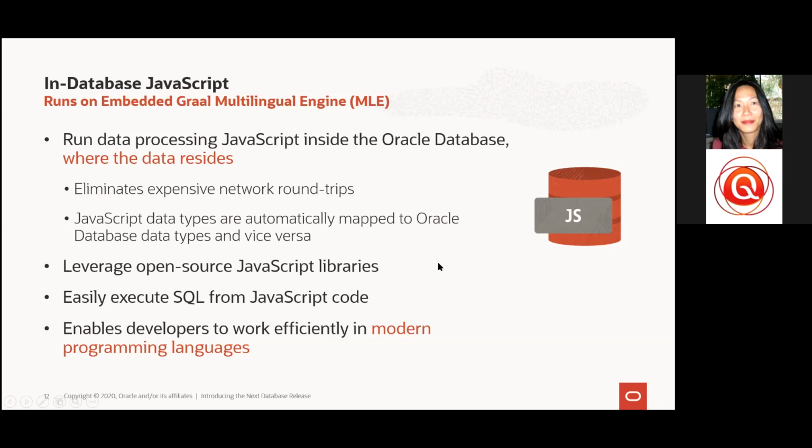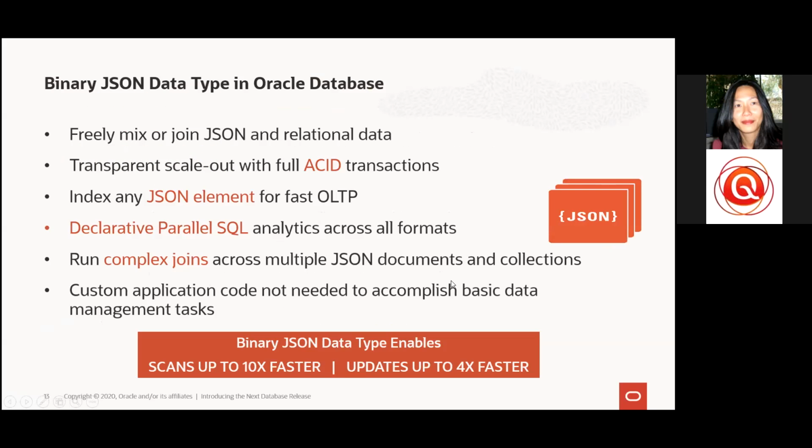So those are some of the reasons why we've introduced this, and the way to use this is by invoking a PL/SQL package called DBMS_MLE. And so hopefully, if you're a JavaScript developer, this is good news for you in terms of being able to use JavaScript in the database.